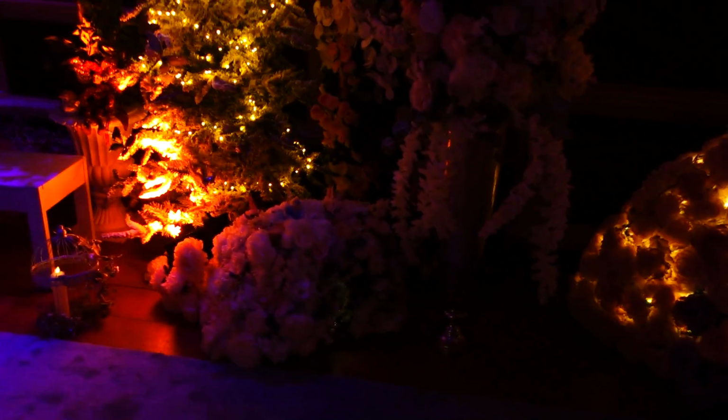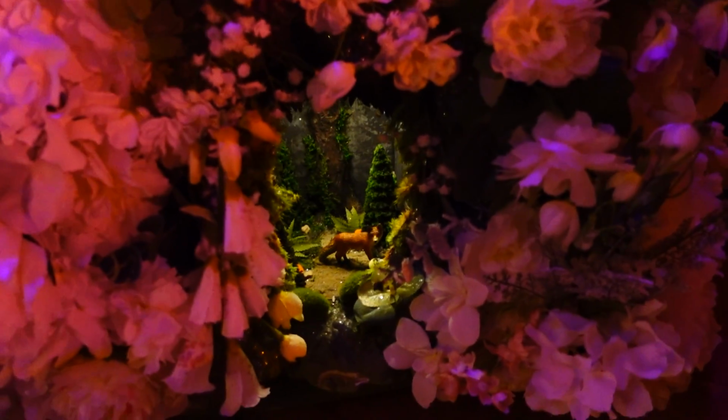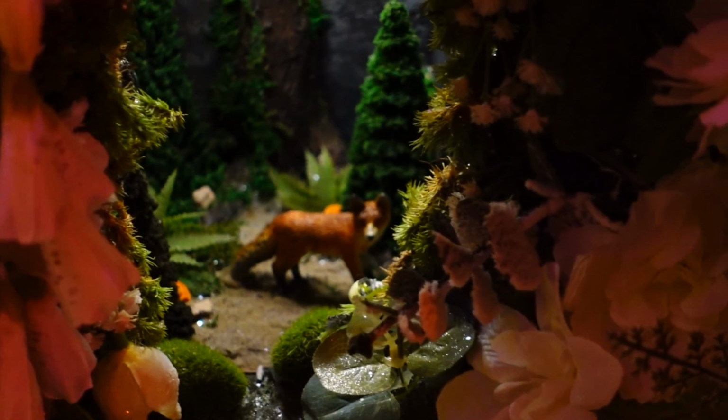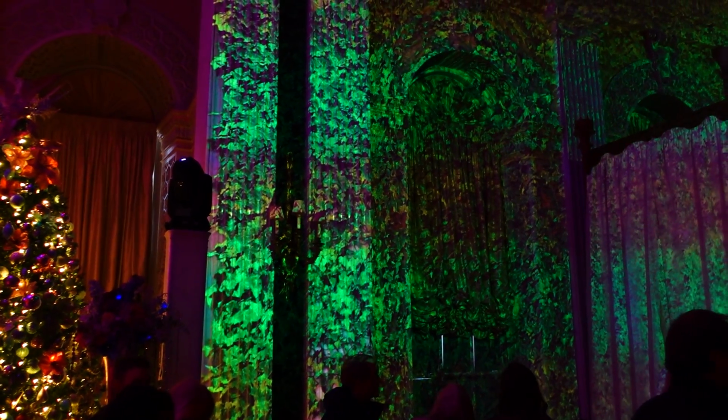Down here there's lots of little fairy houses with little scenes in them. They're incredible. The amount of detail is just mind-boggling. It must have taken so long to put together. These projections are clever. All these leaves all coming to life. Oh, now there's flowers coming out.